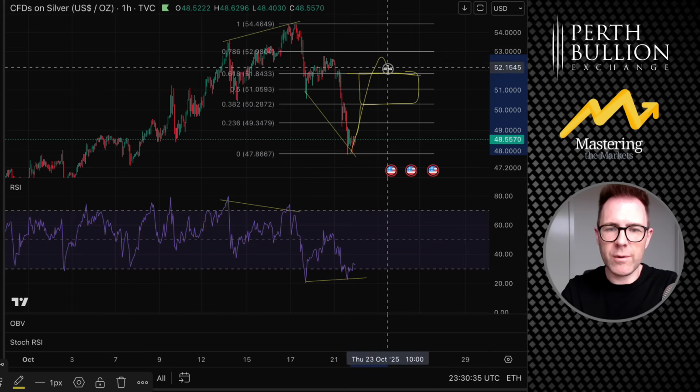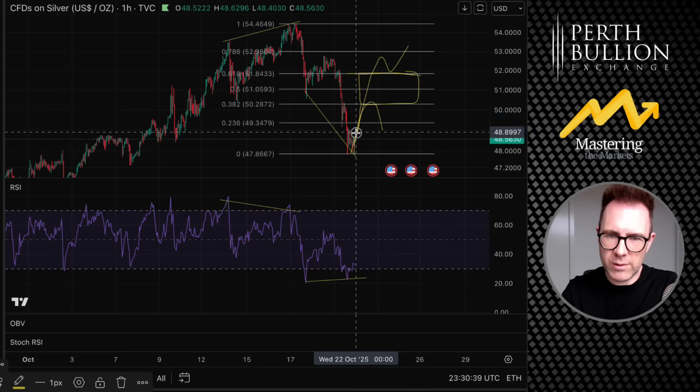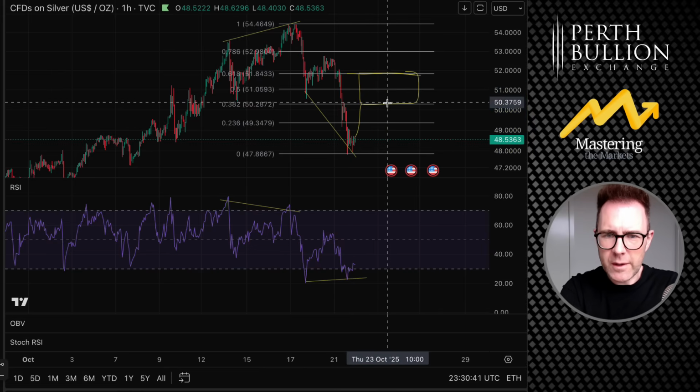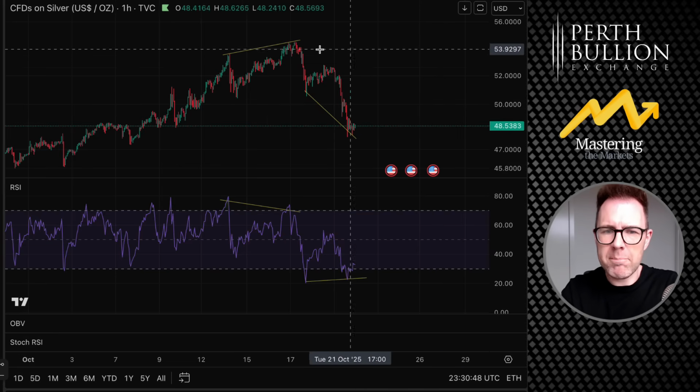If it just sails through, that's fantastic. But expect some kind of resistance up in this general area here, okay? So we're not out of the woods just yet. You could see a little bit of a further dip.